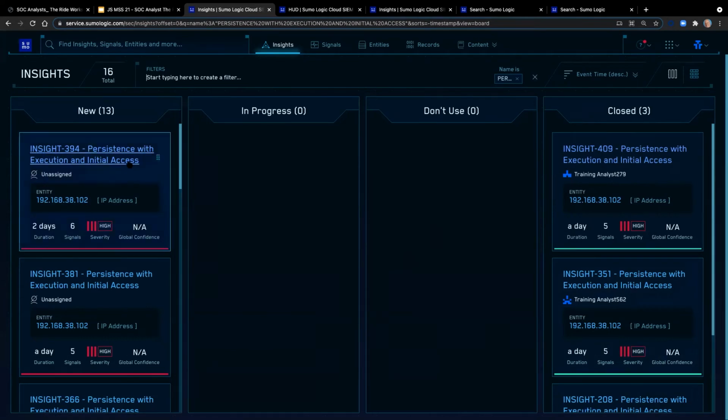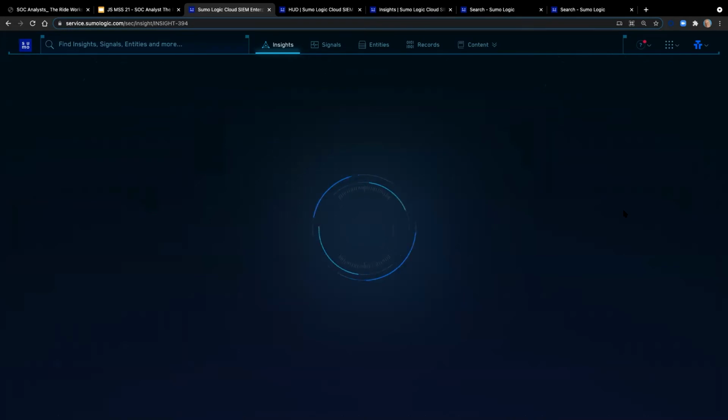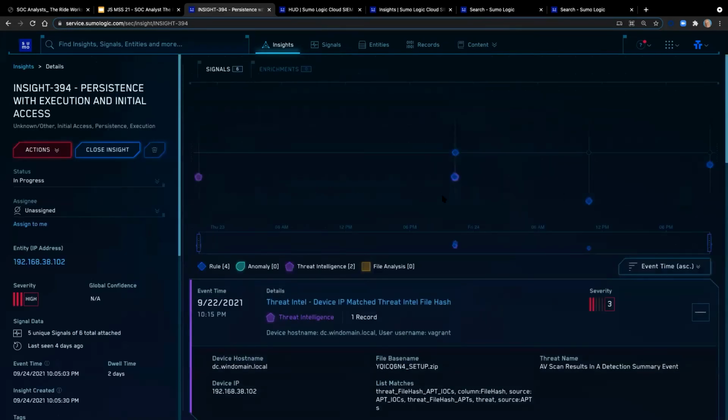So I'm going to go ahead here and click on persistence with execution and initial access. Now, what are the building blocks for this? The graph gives us a good indication of the different signals that built this insight. On the left-hand side, we got a threat intel map. Based on the IP address, the identity, that IP address that we're connecting against, we had a hit under my threat intel, and that's the purple icon here.